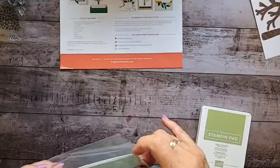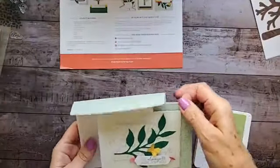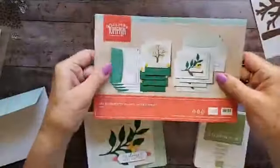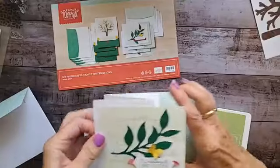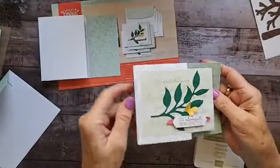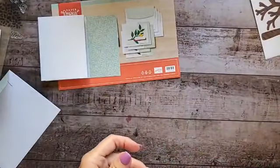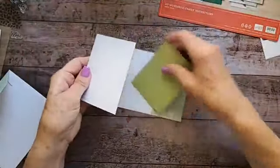So the first one I did, this is what the actual card looks like in the demonstration in the kit. Okay, this one right here. That is adorable. Absolutely adorable. I love it. All right, now what we're going to do is change it up a little bit.